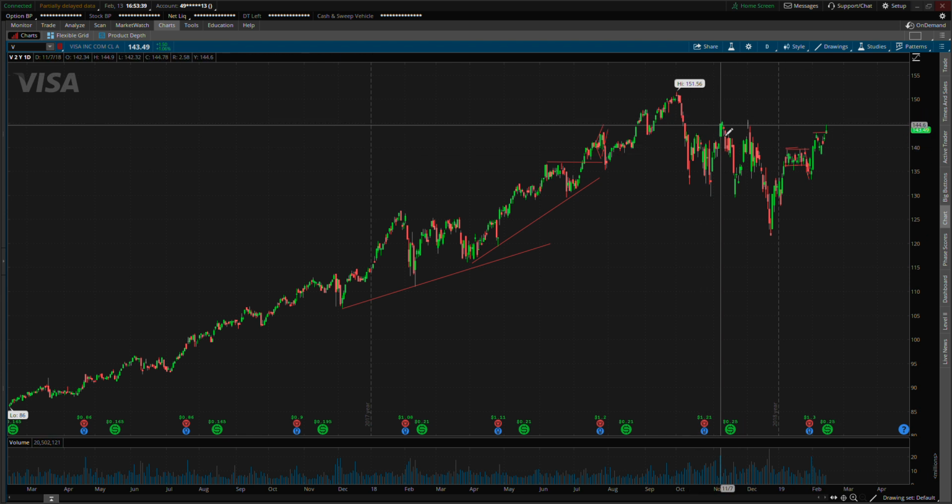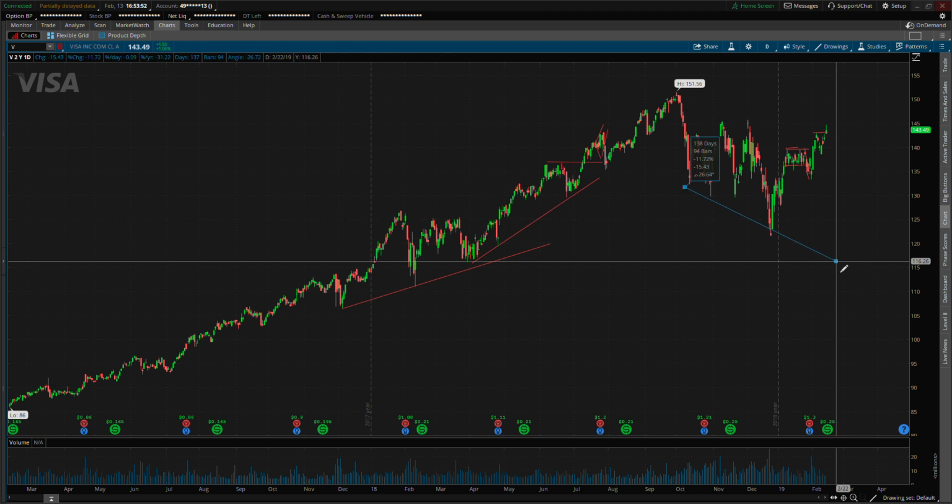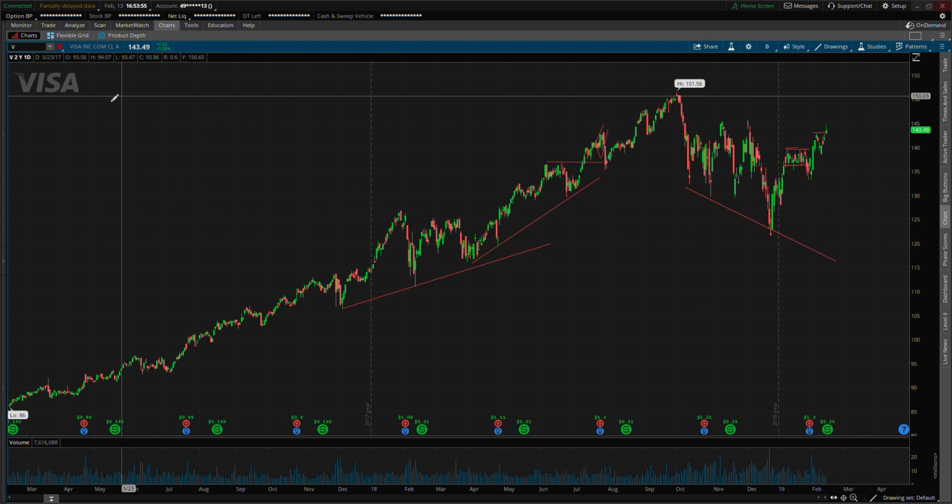So we can see a resistance point here. If we get this third break up, like I mentioned, the red, yellow, green, go. If we can't break above on this attempt tomorrow, then we'll be seeing a sell-off back down to 125. We've been making these lower lows, and we can expect that to happen again on Visa.